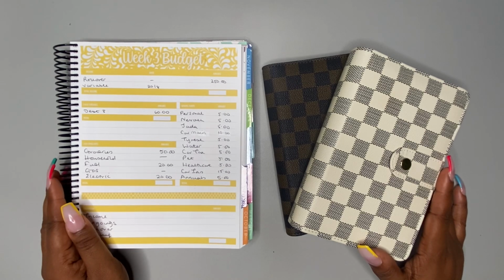Today I'll be going through my weekly budget for week 3 of August and stuffing my sinking fund envelopes. So if that sounds like something you'd be interested in watching, stay tuned.